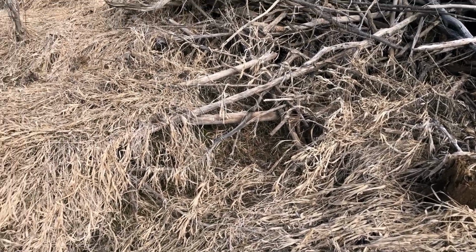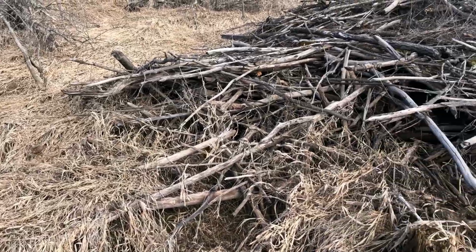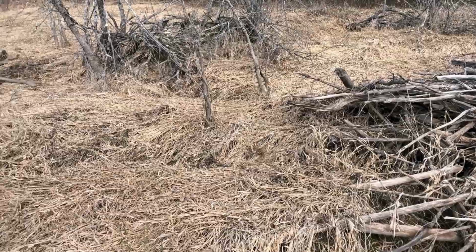The entrance down in there. One over there with that little ditches. They dig the ditches out so they can swim up underneath the lodge. Water used to be all up over this so they could just swim right under.